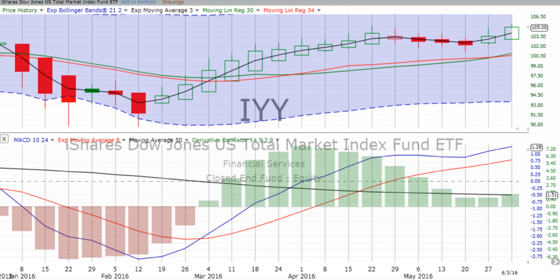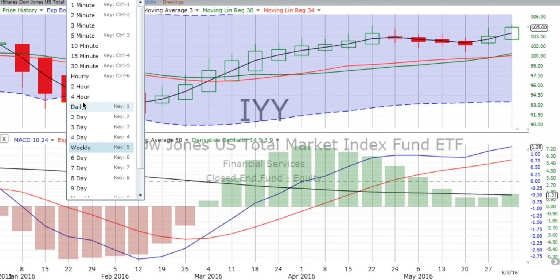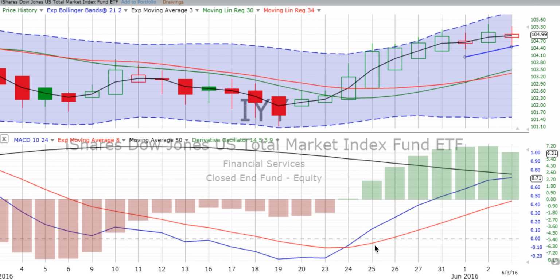Now, if we look at what happened throughout the course of the week, we can see on our daily chart, it was a short week. The market opened up on Tuesday the 31st, after the Memorial Day holiday, then a bit of a pullback on Wednesday, up on Thursday, a bit of a pullback on Friday. Market is currently above the 2-day trend line as far as the daily chart goes.